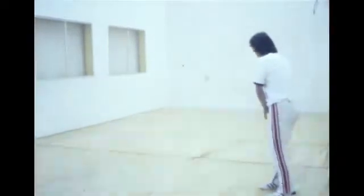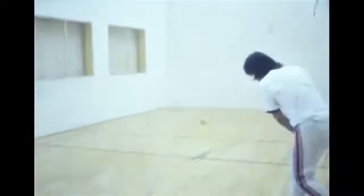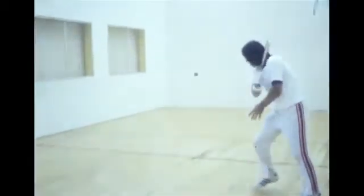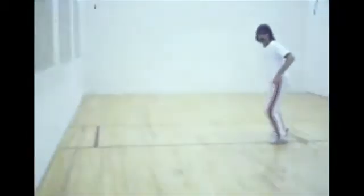This is especially effective when your opponent is in the back of the court. By hitting the pin shot, you're keeping the shot in the front court where they are not. One of the basic strategies in racquetball is hit the ball where your opponent isn't.